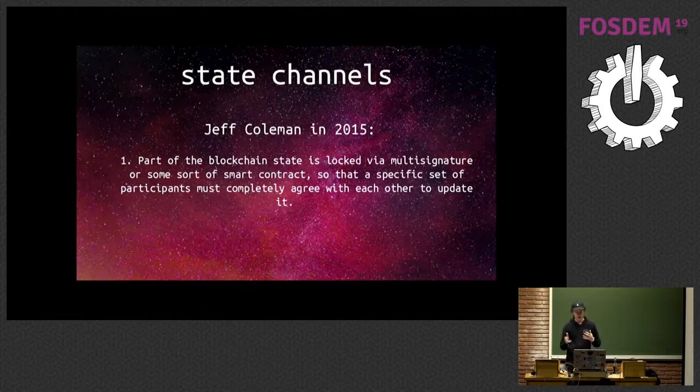So it's a three-part thing. Part of the blockchain state is locked via a multisig or some kind of smart contract so that a specific set of participants must completely agree with each other to update it. Now, what does that really mean? That means that we all agree to this multi-signature and agree to terms in which those funds, or whatever it is we agreed on, can be changed.